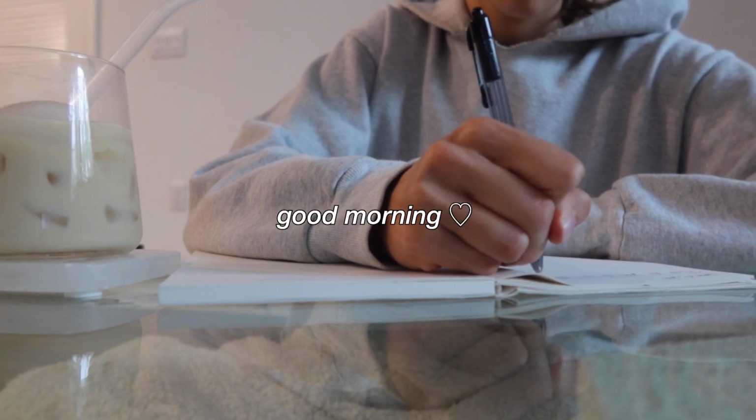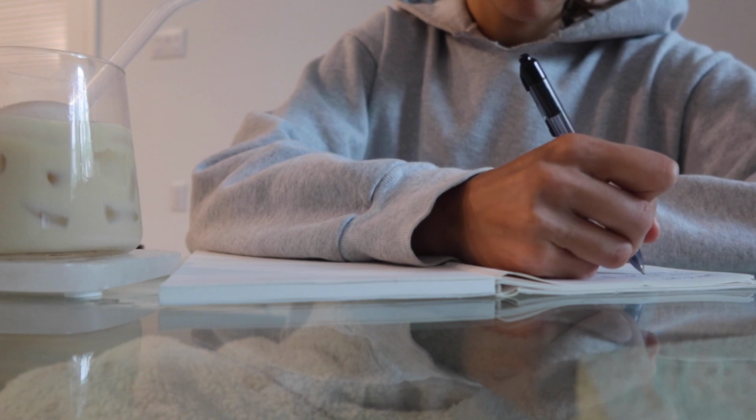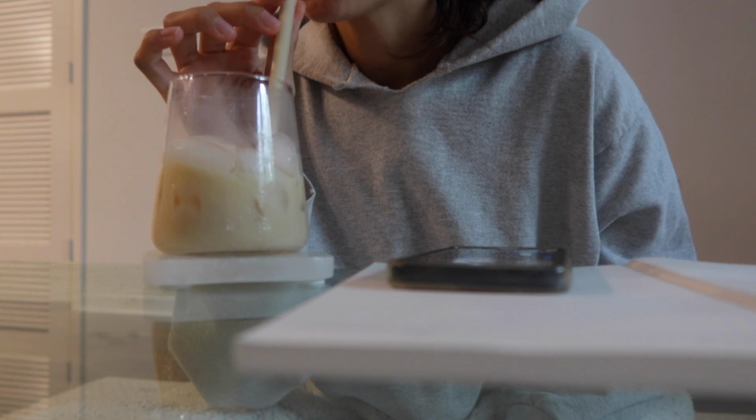I started off this morning journaling and just made a quick cup of coffee and had a banana because I wasn't as hungry. But then I made the best breakfast toast ever.